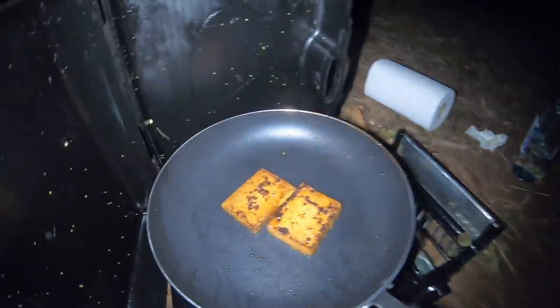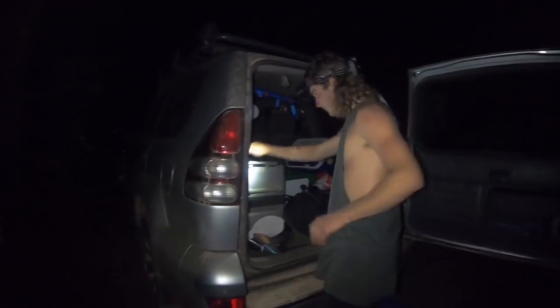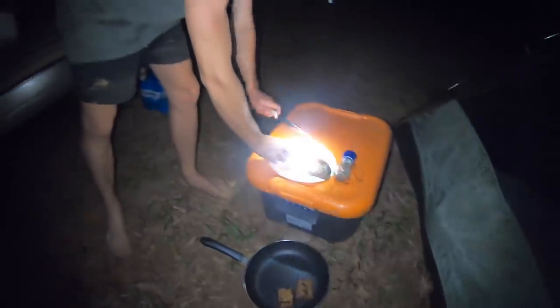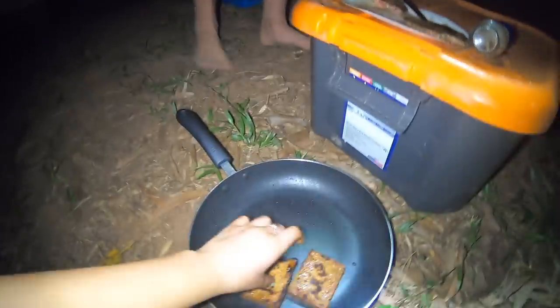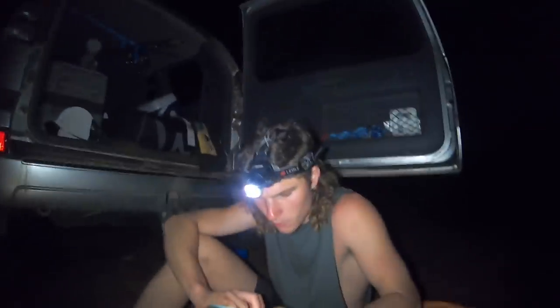My tofu. Will you eat them off this plate? Yeah. Are we trying to save? Yeah, we only got three plates. We're on rations with the plates. Yeah, righto. Oh, you can just eat them off. Let that cool down. Yeah, it's going to cool hard. I'm so hungry. Tofu is the best.